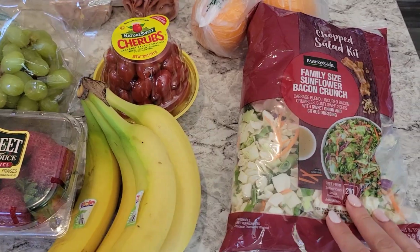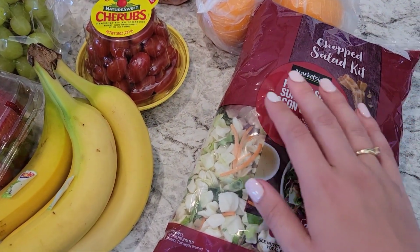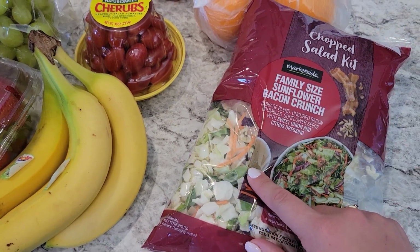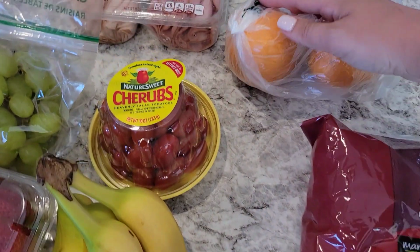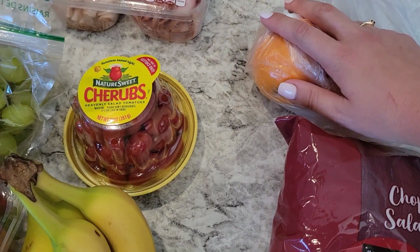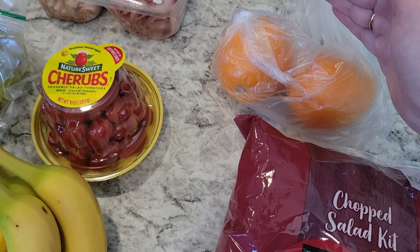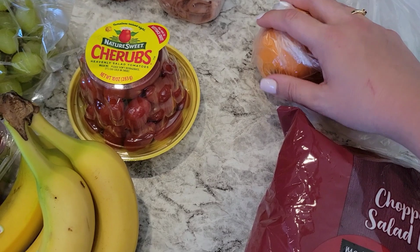Anyway, for produce this week, we got this family size sunflower bacon crunch salad. We like that. And we'll probably fix that to have tonight with our apple butter pork chops. A couple of oranges, I think. Yeah, Audrey was the one who requested some oranges. So I just got a couple because sometimes they get eaten and sometimes they don't. So we'll see. Now that we've just got 2, this will probably be the week that everybody wants oranges.